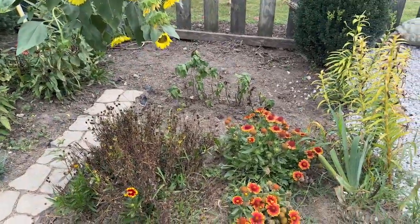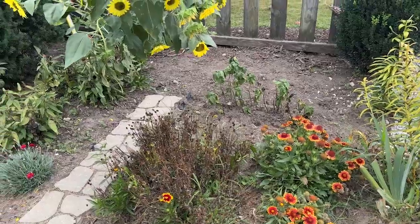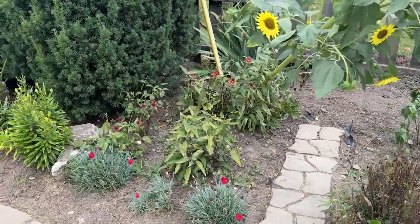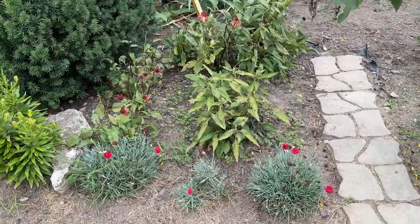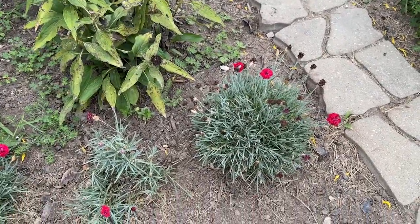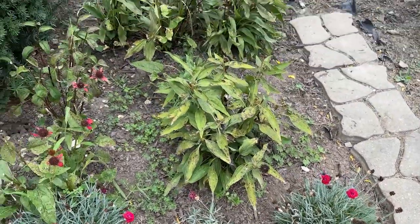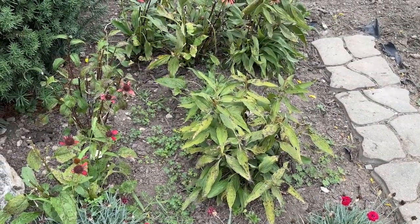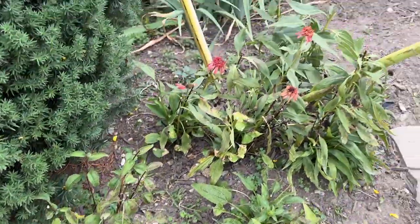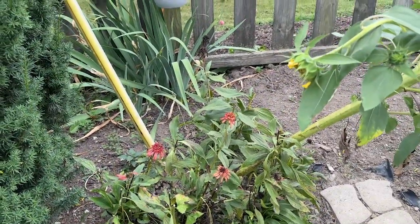But it is what it is. It's the middle of August and it's hot and dry. We finally have some dry weather. And then this up here in the front is fruit punch dianthus. And then those were salsa red coneflowers. And then those back there were hot papaya coneflowers.